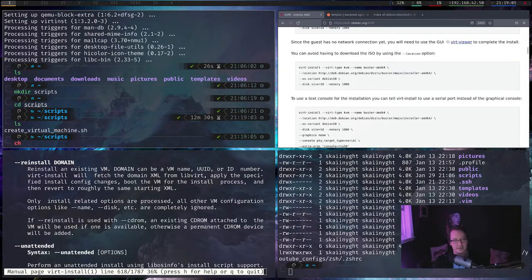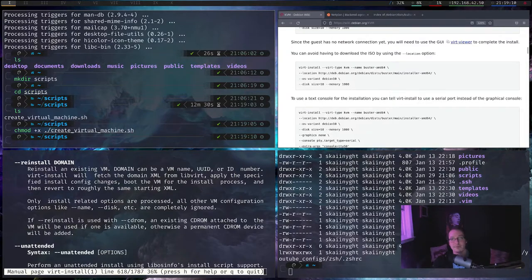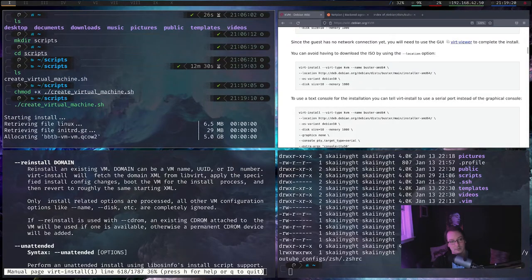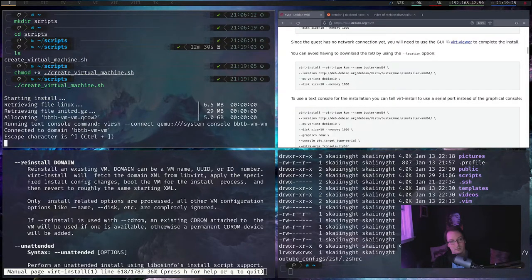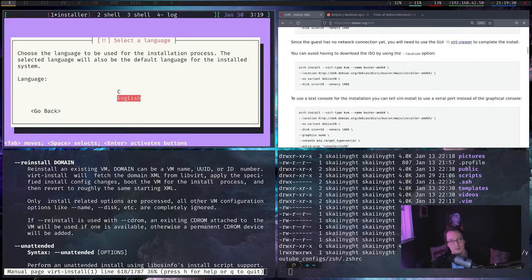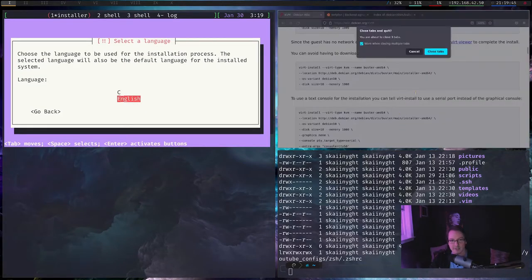Now we need to make that executable. Okay, and if we did everything correctly, we should just be able to run it. All right, and here we are, dropped into our new installation of a Debian virtual machine inside of our virtual machine. I'll close these other windows.